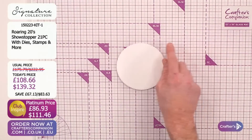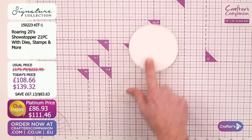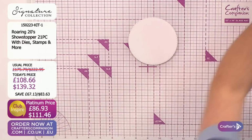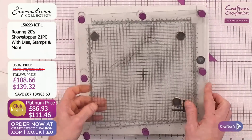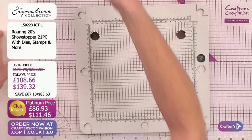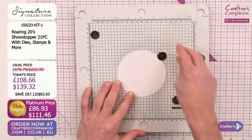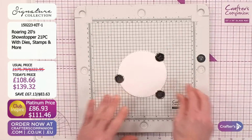And then what I've already done, I've die cut a circle. This is our stitched edge nesting dies at 4-inch diameter, and it's in our watercolour card. And then what I'm going to do is incorporate a little bit of a sepia look to this one. So we can then go in, and all that I'm going to do is place these in with my magnetic discs here.